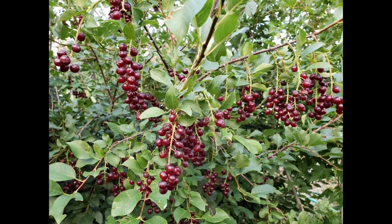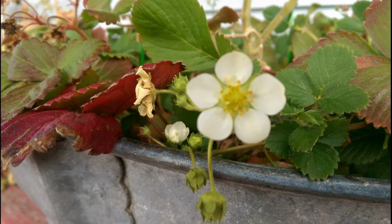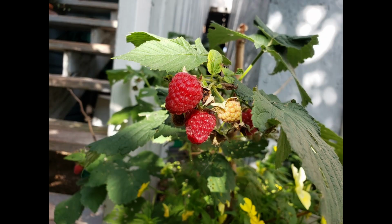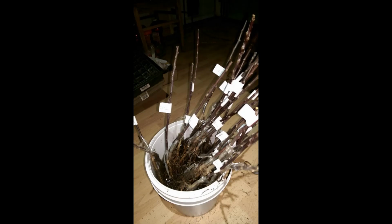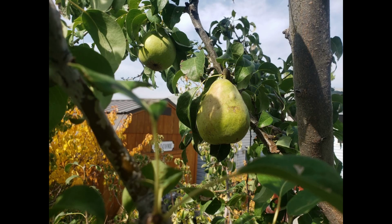Now we have choke cherries and blackberries and blueberries and gooseberries and strawberries. A lot of different kinds of strawberries. We have several kinds of grapes, and then we have my favorite, raspberries, both summer and fall bearing raspberries. I like to graft my apple trees, and a lot of times I'll cover them with my beeswax and the leaves just come on through. We have pears and cherries and peaches and plums.